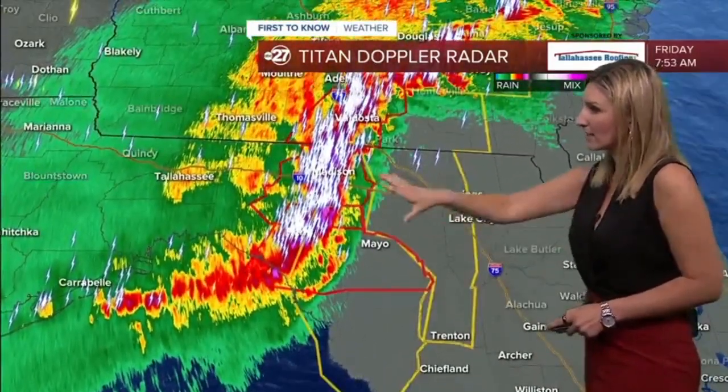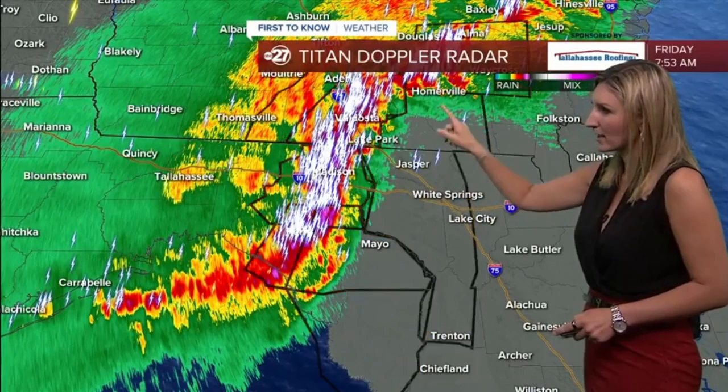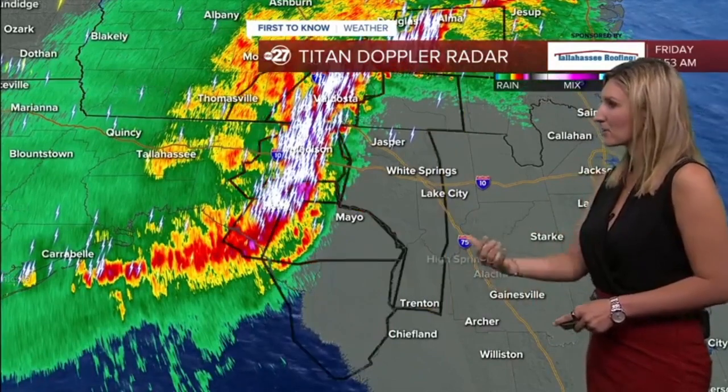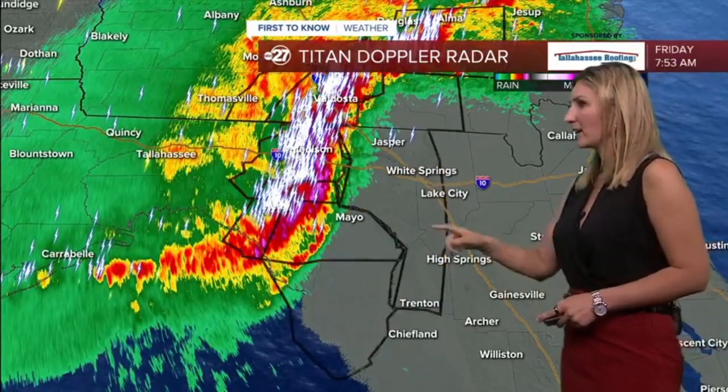So that's why you go ahead and be in your safe place now, not to be on those roadways early this morning. Here is that extension of that severe thunderstorm warning. That includes Hummerville, Jasper, White Springs, Lake City, and Trenton. That includes parts of our Suwannee Valley, Lafayette County, and here's that latest update.